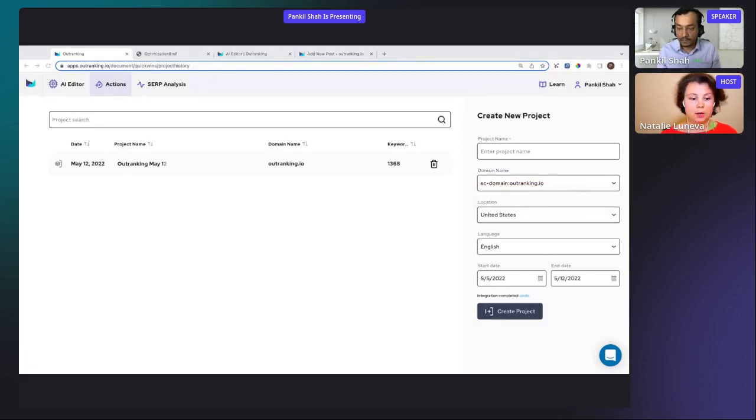Let's talk about how people can get access to it. So right now, if you log in to Outranking and then go to Actions, you'll see that you need to request access by emailing support, which is very quickly going to change, hopefully in the next 24 hours. And then it is an additional charge.